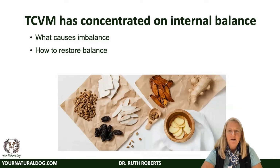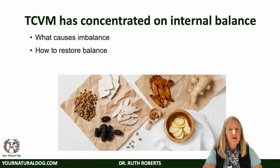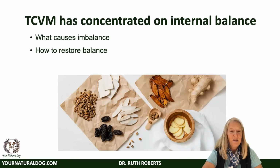Now, the other thing is that TCVM has concentrated on achieving internal balance. And if that's the main thing, again, if duality or the Tao is seeking balance, then the system of medicine will concentrate on achieving balance internally. So the study of Chinese medicine is understanding what causes imbalance and then also how to restore balance, as well as understanding what balance would look like.